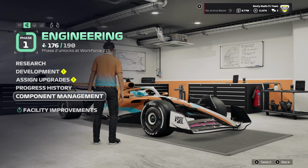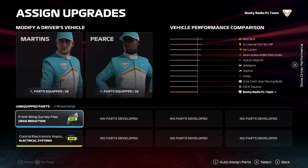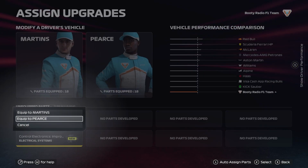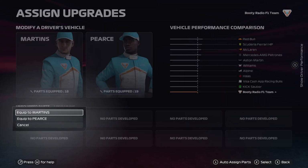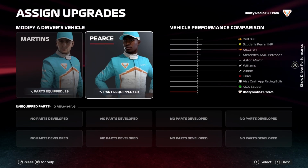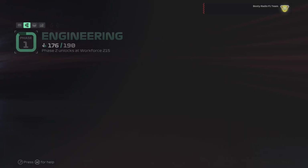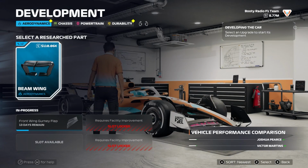Did we finish some developments? Yes, we did. So we can assign upgrades. What we got? Front wing gurney flap. That one is gonna go to Pierce. Control system improved. That'll go to Victor. We've fallen back down to last. That happens. Alright, developments. Front wing gurney flap is done.